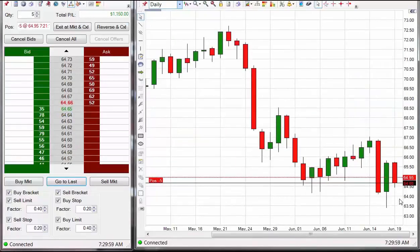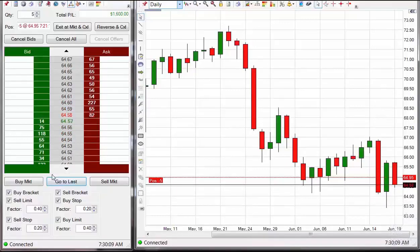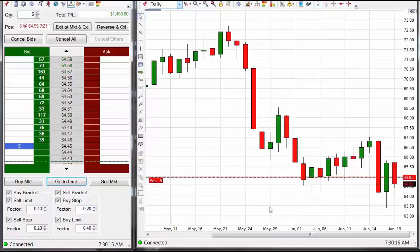We can go to the daily, see where we are. We're coming down towards the bottom of the daily here. There's a pretty good chance that once it hits that bottom, it's gonna go a bit lower. Don't know how low, but low enough to hit the exit. Here it comes down now. 45 is the exit here. Trying to just press a few extra ticks out of it.